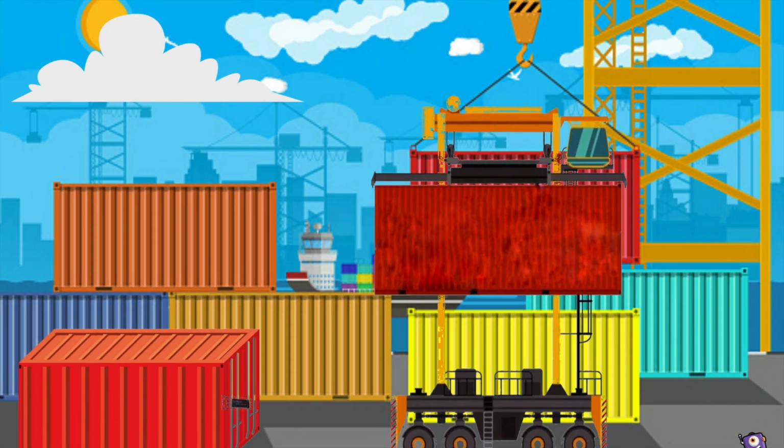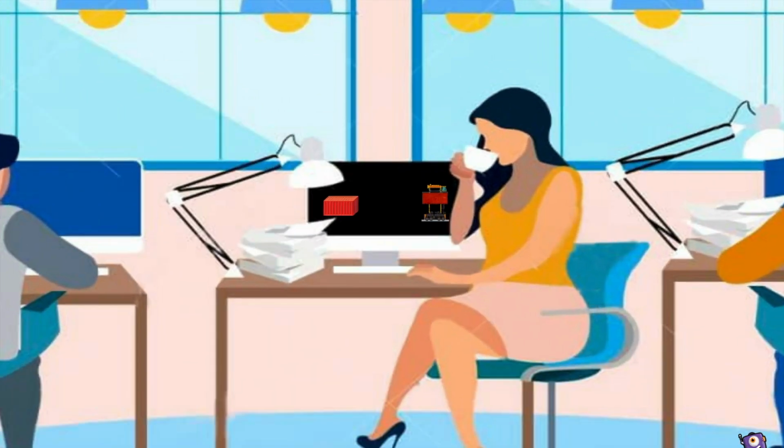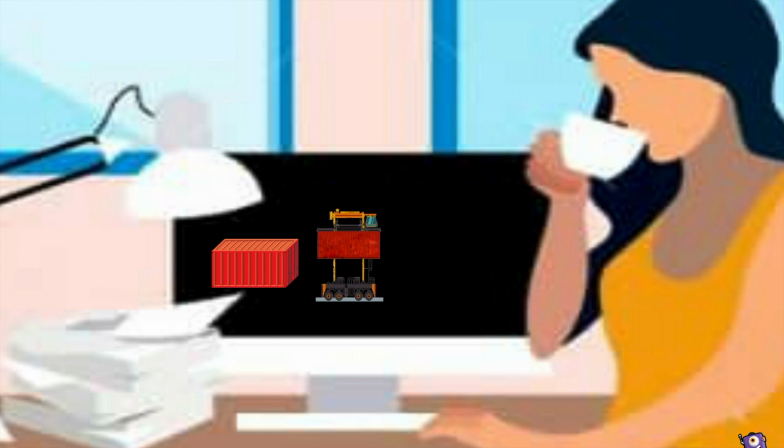Programmed autopilot driverless trucks move containers. The autopilot trucks are programmed to follow routes to complete their assigned tasks. These tasks can be controlled through a centralized and computerized control system.